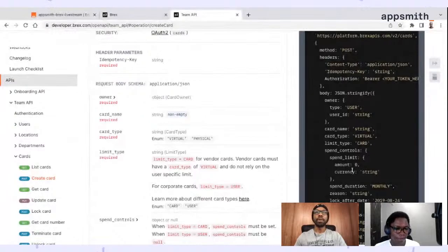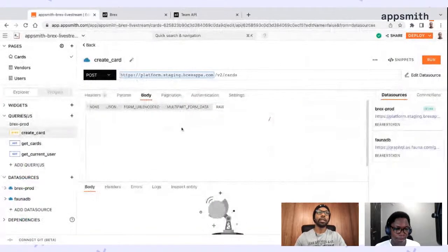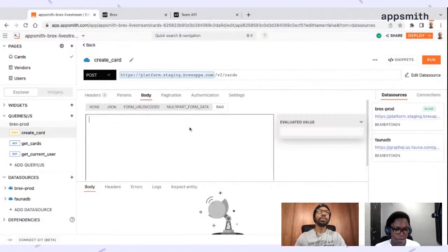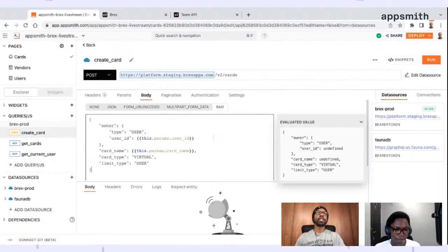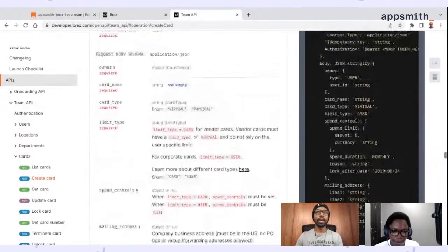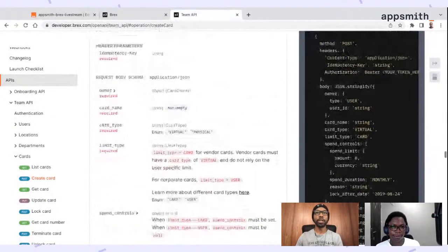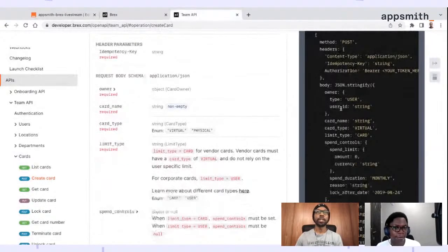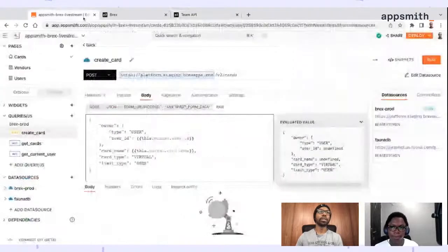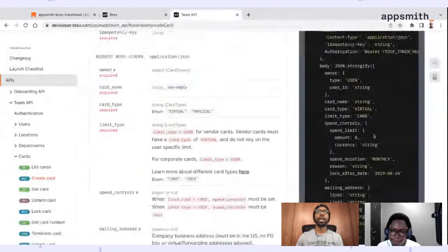So this body needs to go. Actually, let me leave that raw. It's JSON. So let's go over this a little bit. So I left out a lot of things here, right? In real life, when you create a card, you can put in the owner of the card, the user ID. I think we have that there. Yeah, we do have that.